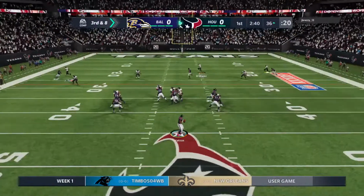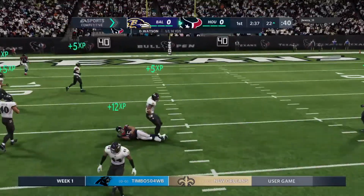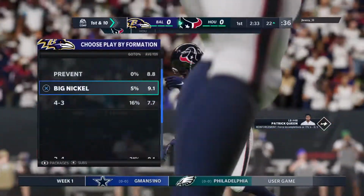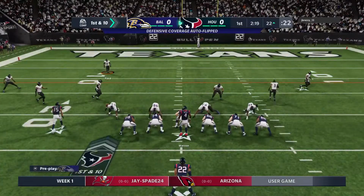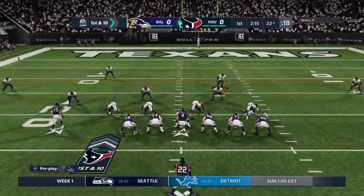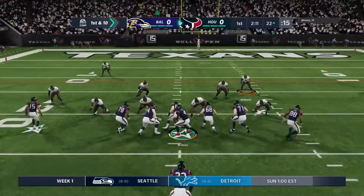Off of play action, it's Watson. He finds his target, Fuller. They get 14 on that one. Good for a Houston first down. Every coach we ever talk to says to his team before the game, quick start, guys. Let's get out of the gate fast. How about that? They took his lesson to heart, didn't they? They did exactly that. A nice diving catch here on the game's opening drive.